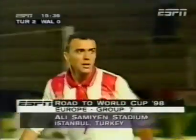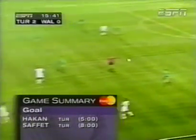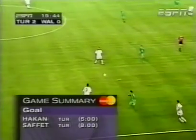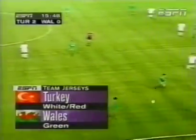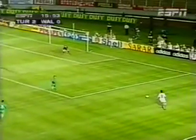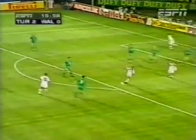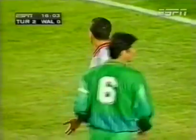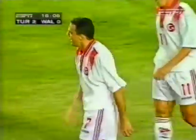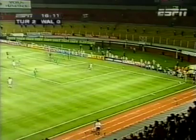On the road to World Cup '98 is going through Istanbul tonight. Europe Group 7, Derek Ray along with Mike Hill. 2 early goals for the Turks, a dream start. Hakan and Safet. And the Welsh still trying to recover from that early body blow. The Turks are at it again. Ilker on the right channel. Test for the central defenders. This time the shot slithers wide. Arif getting into position, appealing that there was a deflection. And the referee apparently concurs.